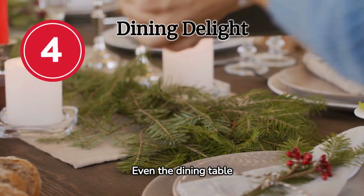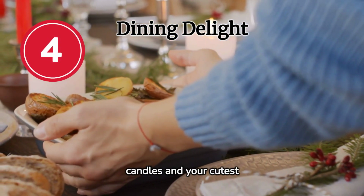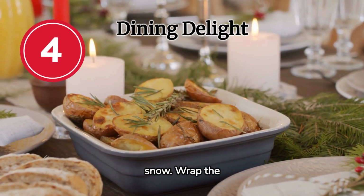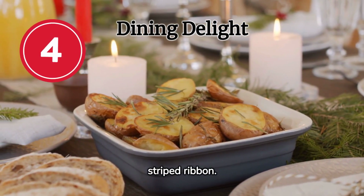Even the dining table deserves a touch of Christmas. Besides using candles and your cutest china, highlight the center of the table with cute ornaments, pine cones, or even fake snow. Wrap the napkins with pieces of pine tree and a red and white striped ribbon.